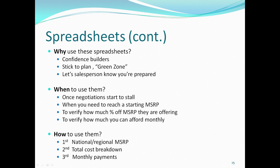When to use them? You can start talking to the person, say, "Hey, I'm interested in this car," or "Show me what you got in the lot." Pretend that you don't already know what you want, and then when it comes to talking price, you ask them, okay, where do we start? Typically they're going to give you a very high MSRP. Then you can use the information that you got from TrueCar and say, hey, I've seen that these cars start at this MSRP, so can we start there?